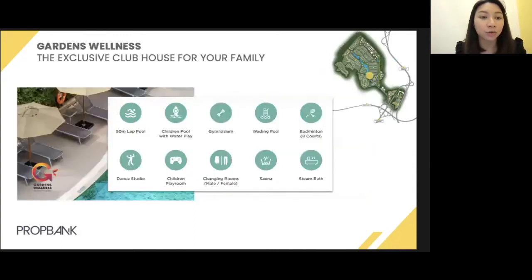Okay, and then also we have the Garden Wellness, which is already open as well for the first phase of owners to use. So we have a 50 meter slab pool, children pool, wading pool, gym, 8 courts of badminton court, dance studio, etc.